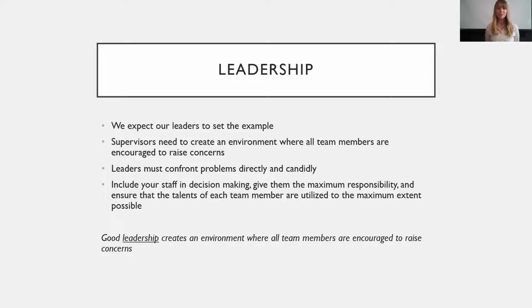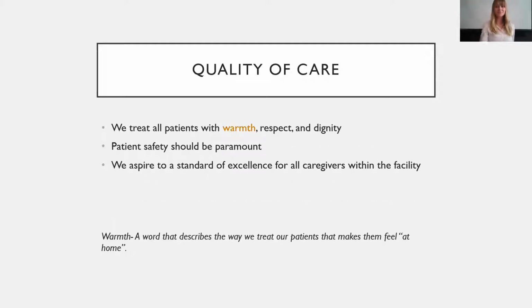We expect our leaders to set the example. Supervisors need to create an environment where all team members are encouraged to raise concerns. Leaders must confront problems directly and candidly. Include your staff in decision-making. Give them the maximum responsibility and ensure that the talents of each team member are utilized to the maximum extent possible. Good leadership creates an environment where all team members are encouraged to raise concerns.